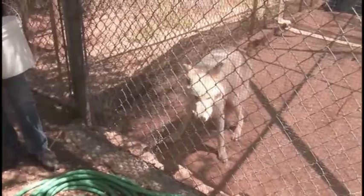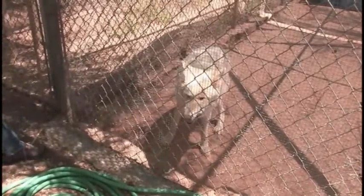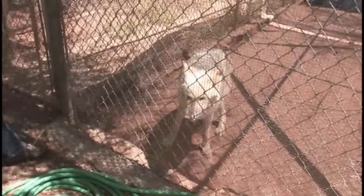Yeah, and if she were in the wild, they may live 6-7 years, but in captivity, with getting food every day and medical care, not having to worry about other animals hurting them, they can live nice, long lives.